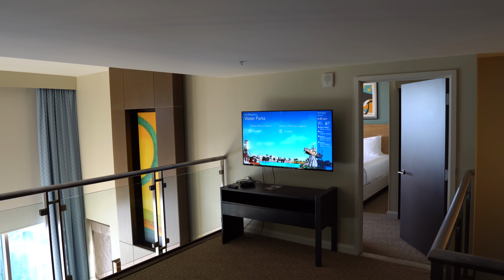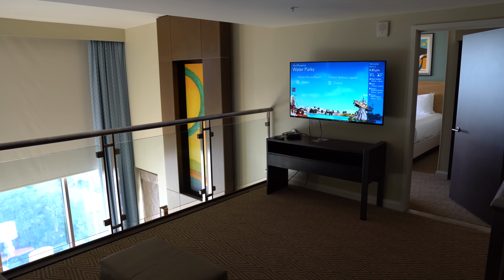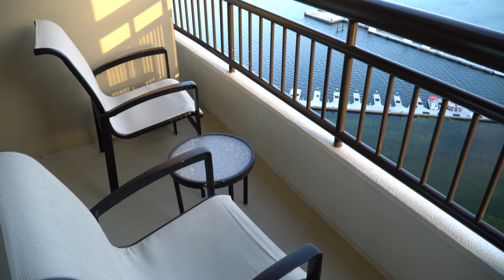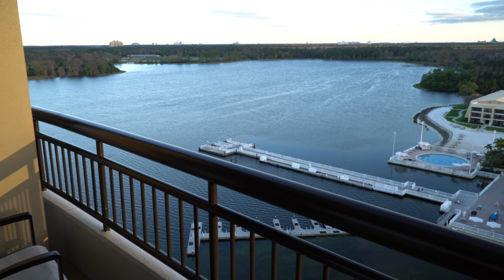We just checked in for our next Disney staycation here at Disney's Bay Lake Tower. And oh my goodness, this room is ridiculous. I have never stayed in a hotel room like this. So I am very blessed and very honored. We are staying in a 3-bedroom grand villa with a lake view. This room will sleep up to 12 people.